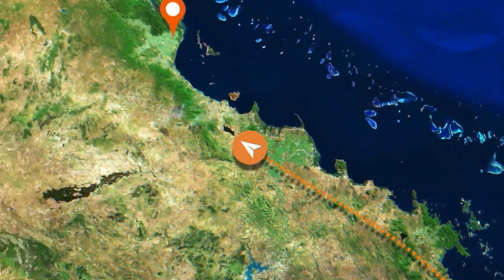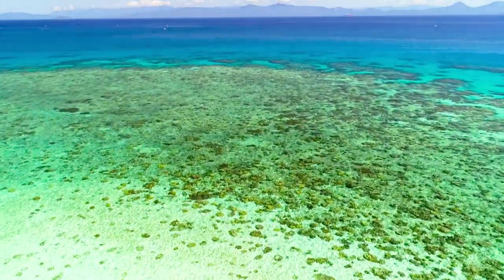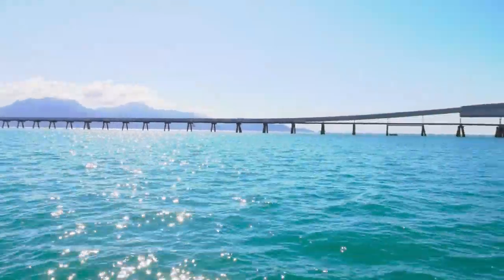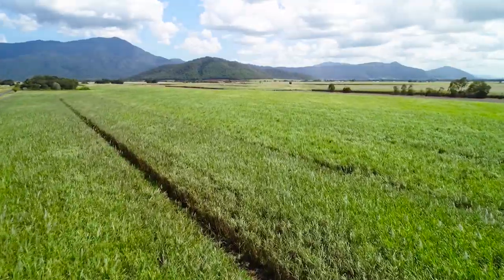We begin this week's program in Lucinda, gateway to Hinchinbrook Island, close access to the Great Barrier Reef and home to the longest service jetty in the southern hemisphere, which reaches out more than 5 kilometres to sea. This allows all the cane cockies to export their sweet sugar to all parts of the world.